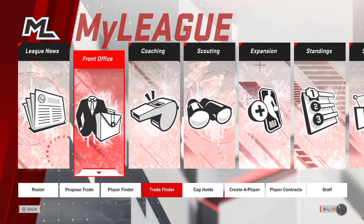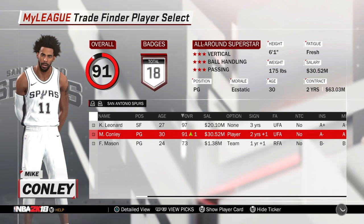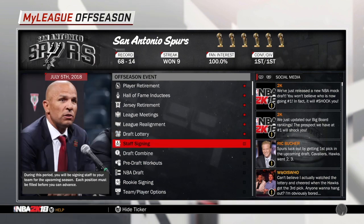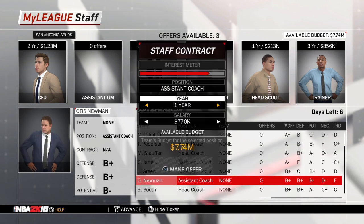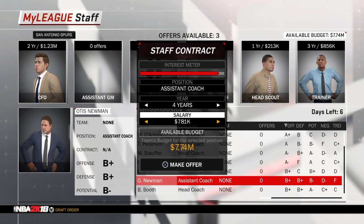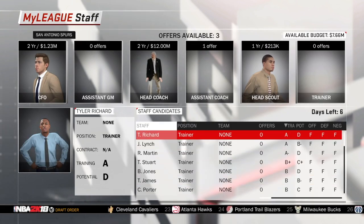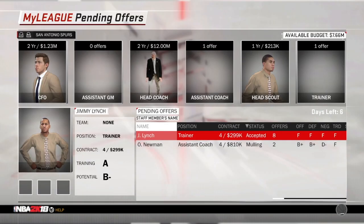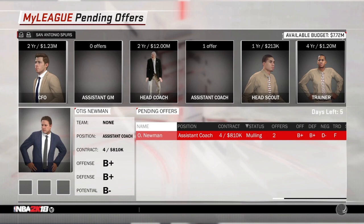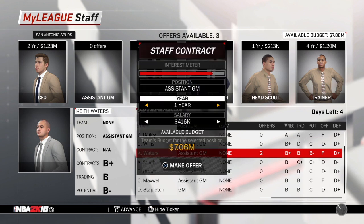Let's see. That being said, oh man, we got an interesting offseason coming up. That's for sure. Staff signing, we still have Pop. We're going to obviously do our normal thing where we do sign the best people available. This is very important to how I rebuild, so I'm going to. All right, so that's fixed. We signed the trainer. Come on. Assistant coach, and we'll sign the assistant GM right now.